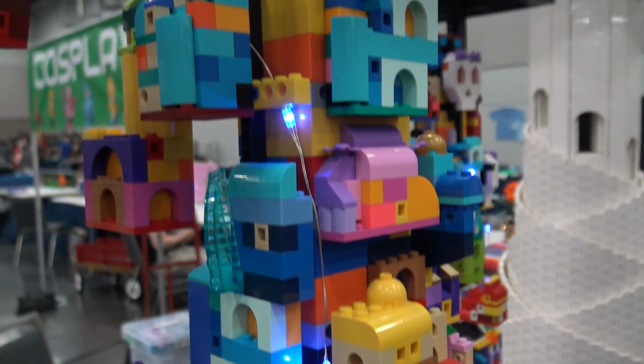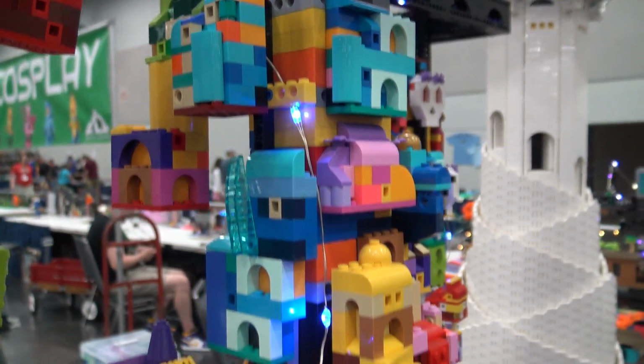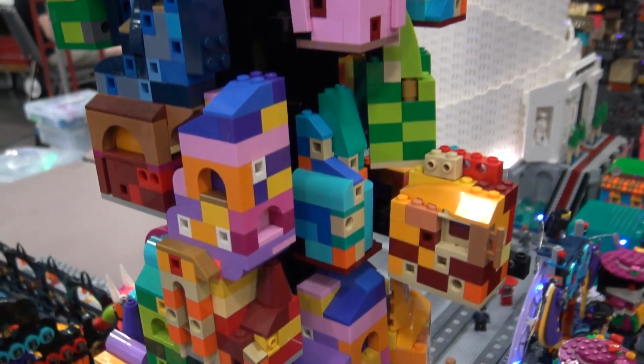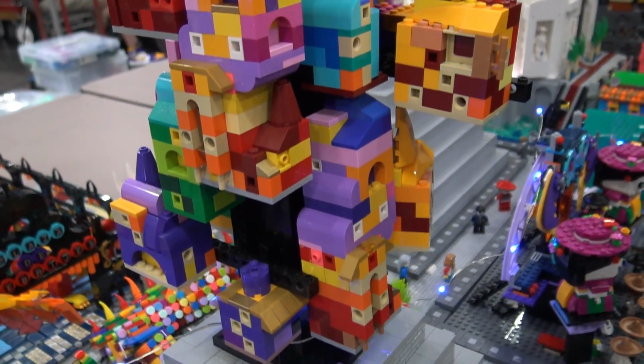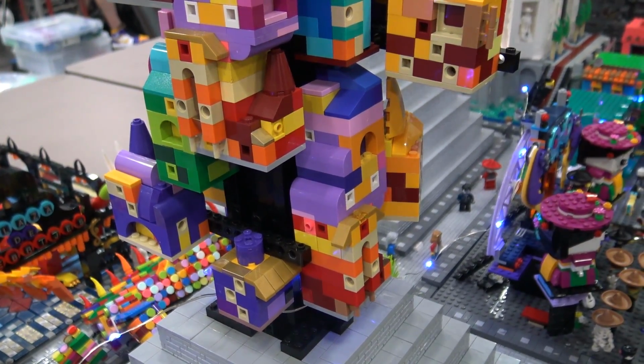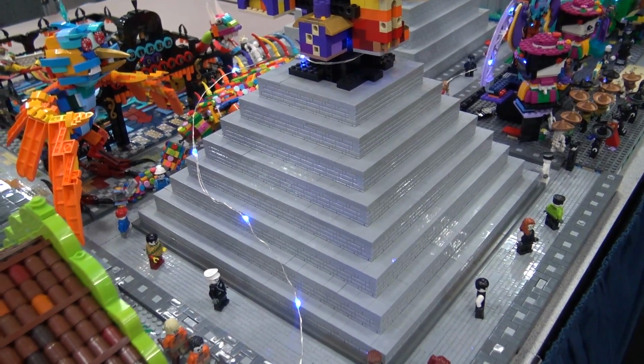So it's got a core with Lego and Duplo, but then Technic cross bracing going vertically. That's the only way this would work and keep my sanity and have this not fall over completely. So yeah, I love the contrast of the colorful buildings on the towers with all of these very gray pyramids. Yeah, so it really just makes it stand out all that more.